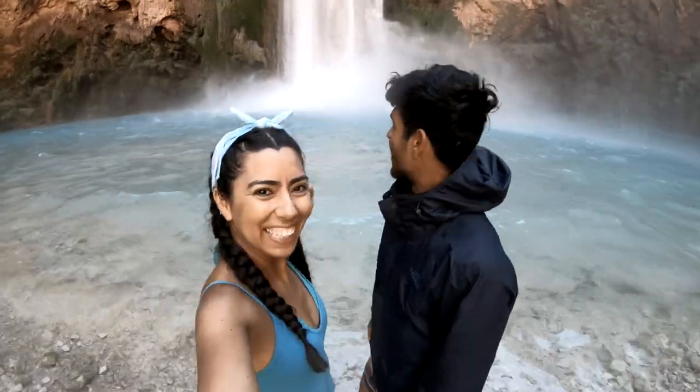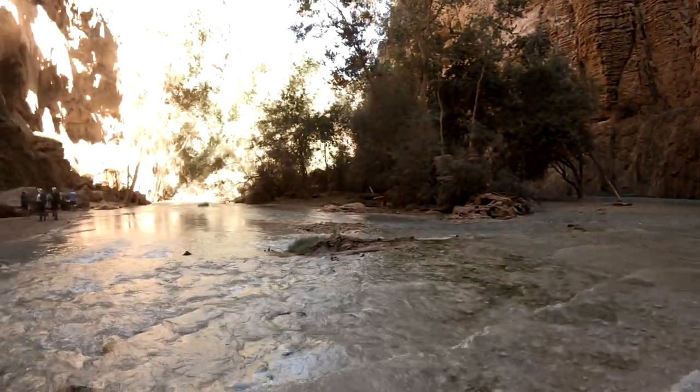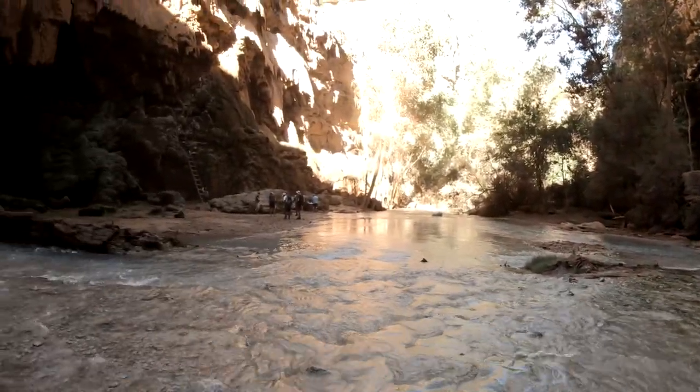Mooney Falls is a beautiful waterfall, and it's one of the main ways to get to Beaver Falls, which is the third waterfall that we're going to talk about next.